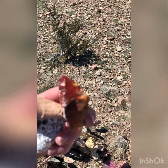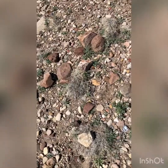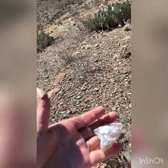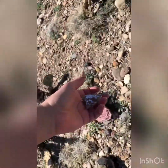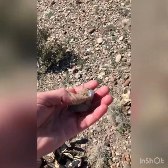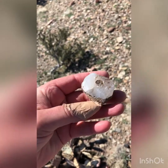That's it. Well, by golly. Okay, what's this? Oh, that's got pretty colors. Wait, what's this? Oh my goodness. Okay, put them in the bag. Keep picking up. Here's another. He's a geode inside.